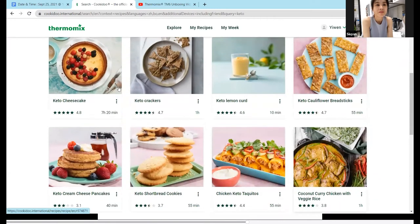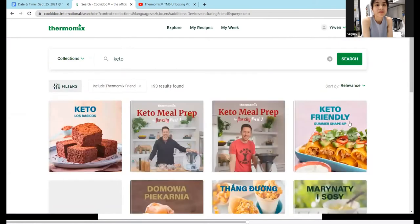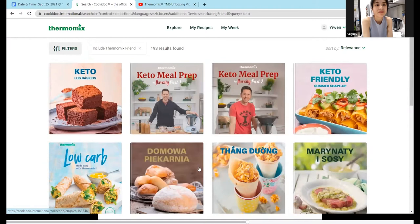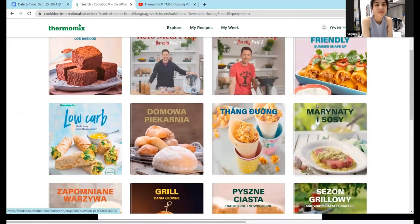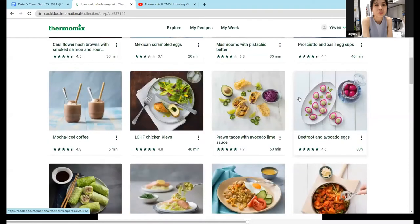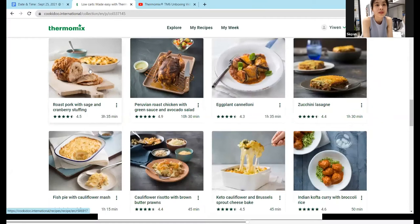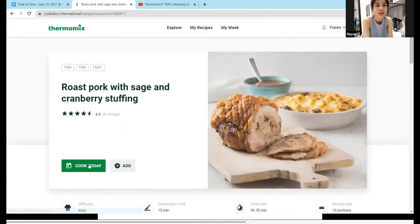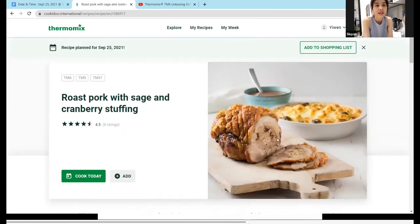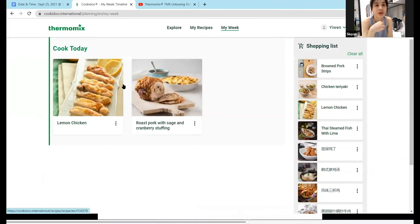And we do have collections as well. See, keto meal prep, keto friendly, all kinds of low carb meals that you can think of. And the synchronization to your machine is actually seamless. The moment you add it to your cooking, your meal plan, and the next minute you are on your machine, you will see it right there. So it's a seamless connection.